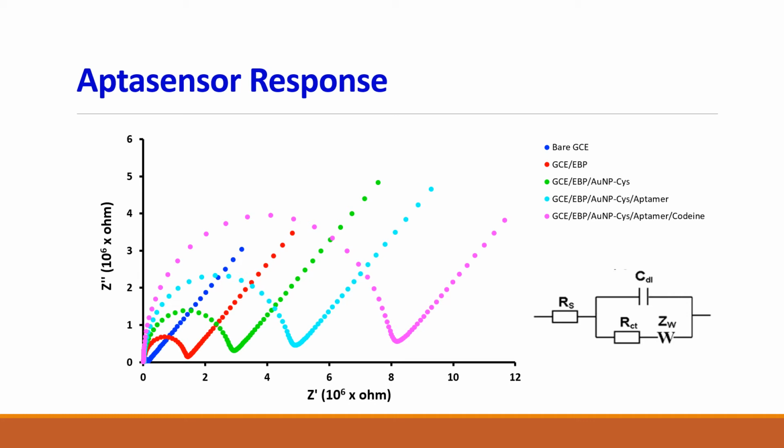So the surface modification I was talking about is first confirmed by electrochemical impedance spectroscopy. You see, here's the circuit where we have the solution resistance, double layer capacitance, charge transfer resistance. So in the Nyquist plots, we observe an increase in the RCT values as you modify the surface with polymer and then the nanoparticles and then the aptamer and then finally with codeine. So that shows the success of surface modification.